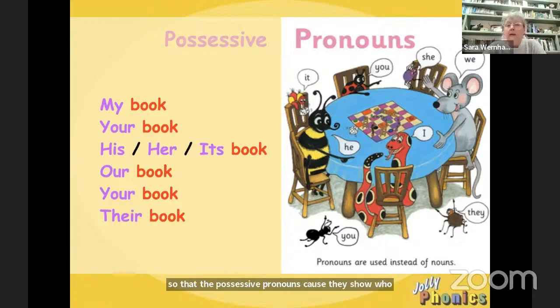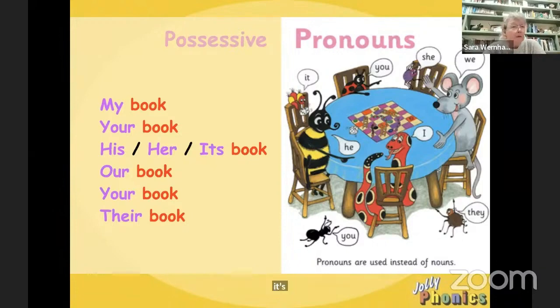Okay. And as we can see, there's no apostrophe on that its, because as they say, there's that simple rule that if it's short for it is, it has the apostrophe. Nothing else does, even though it's showing possession.